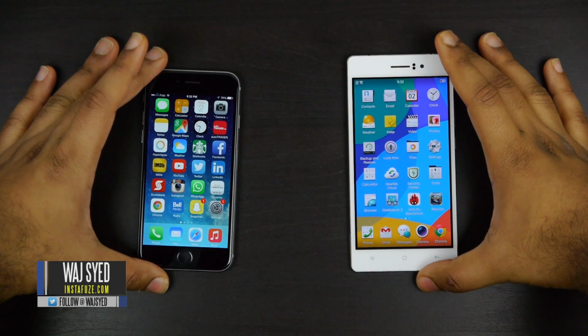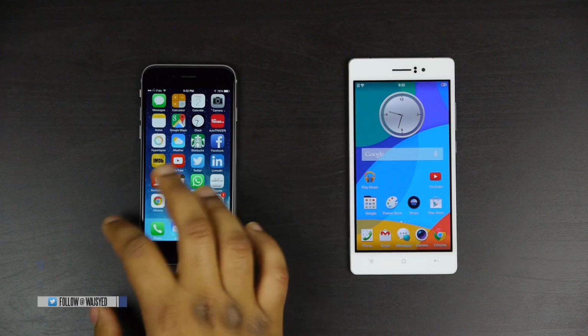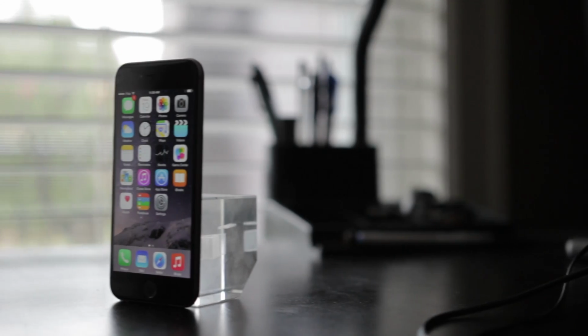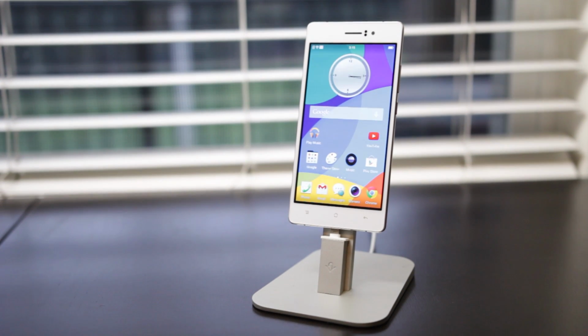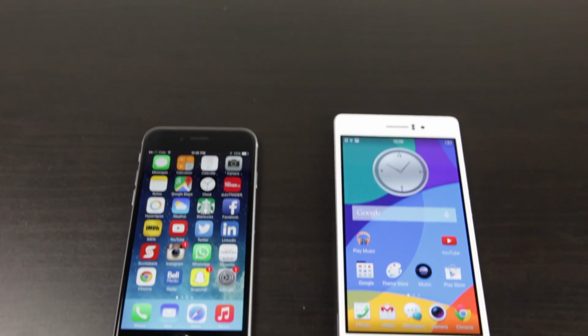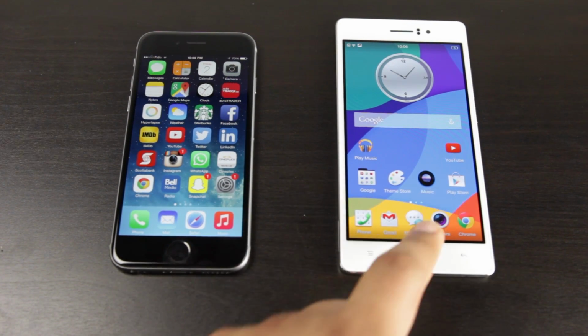This is Waj over here, and in this video we're doing a head-to-head showdown between two of the thinnest and lightest smartphones you can get in the marketplace. I'm talking about the Apple iPhone 6 and the Oppo R5. We're going to be taking a look at the strengths and weaknesses of each of the devices and see how they stack up against each other in terms of all things considered. So if you're interested in that, let's get right into this comparison.